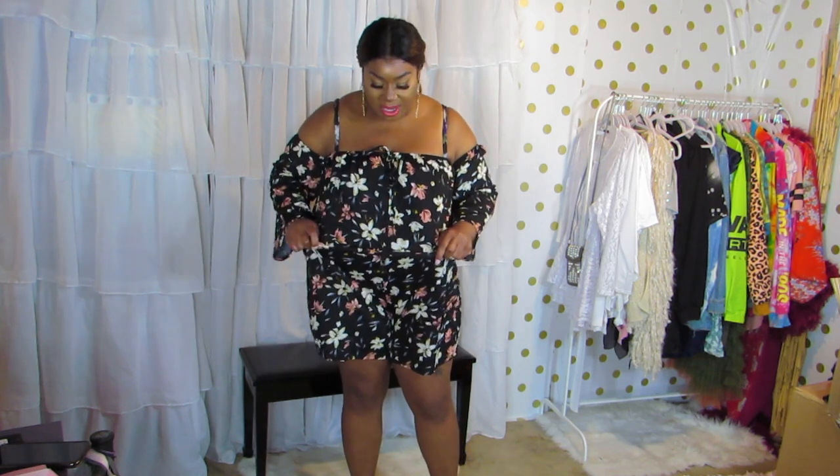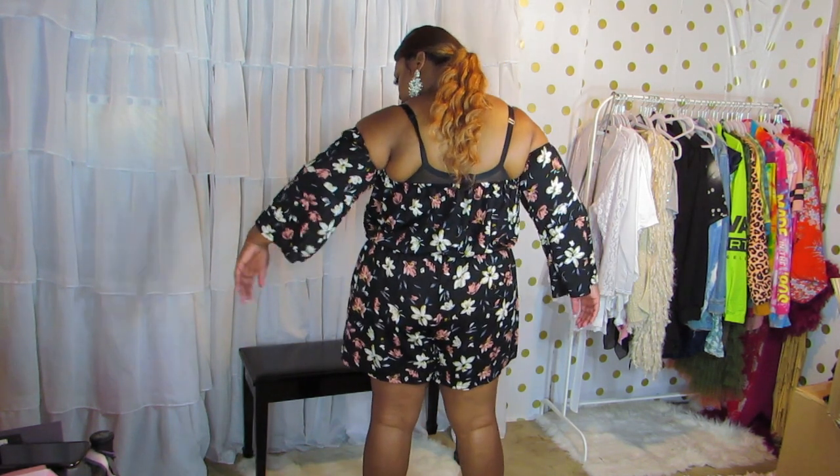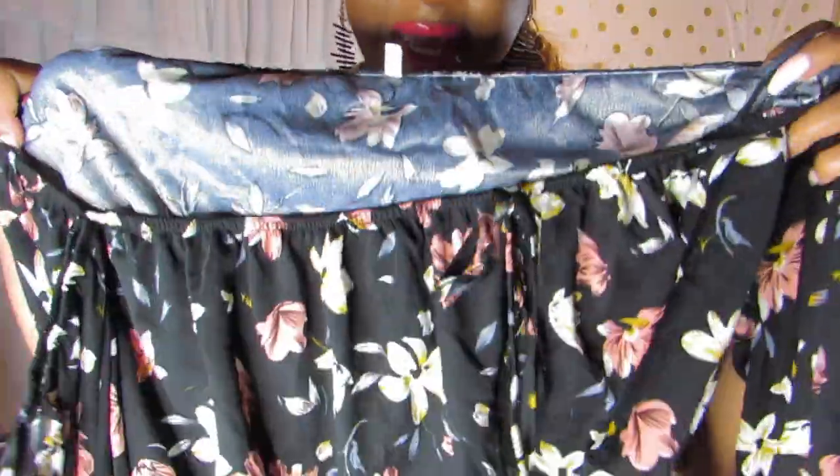The sleeves are elastic as well, so they stretch to accommodate all these arms. And it's just a really stretchy, comfortable outfit. It has an elastic waistband at the waist here. The length of the shorts are just perfect. Is this not cute, you guys? Like, oh my god. Oh, yes. And guys, this is a size 3XL, in case I didn't say it.